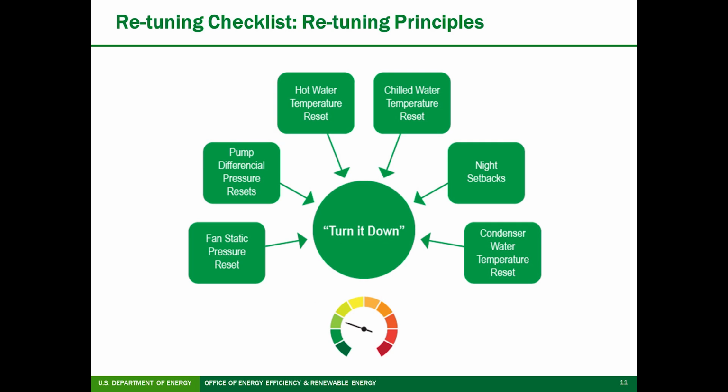The second principle is to turn it down, meaning to take systems with variable operation set points and to tune them so that they consume as little energy as possible during part load conditions. The most common strategy is a reset, which is a form of feedback control that uses sensor data from the building or the outdoor conditions to intelligently change set points like fan static pressure, pump differential pressure, chilled water, hot water, and condenser water temperature. And another approach is night setback, which relaxes building thermostat set points during unoccupied hours.